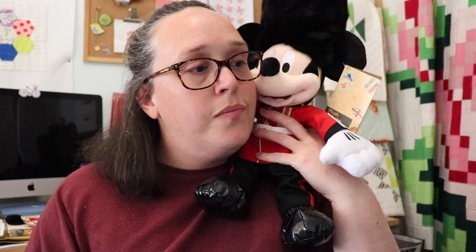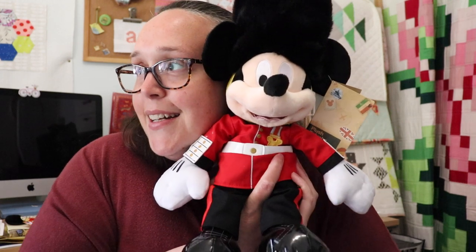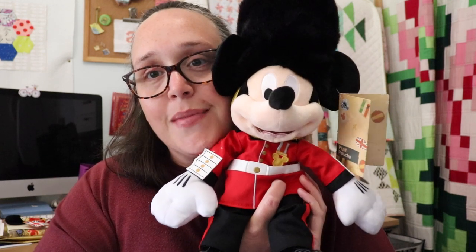And I love this guy so much. I'm not really quite sure what I'm going to do with him. I think he's going to have to live in here somewhere with everyone else. Maybe I'll put him up with Buzz, or I'm not sure. I just thought he was the coolest, cutest thing, and it's all London-y and Mickey and Disney and everything that I love. So happy days.